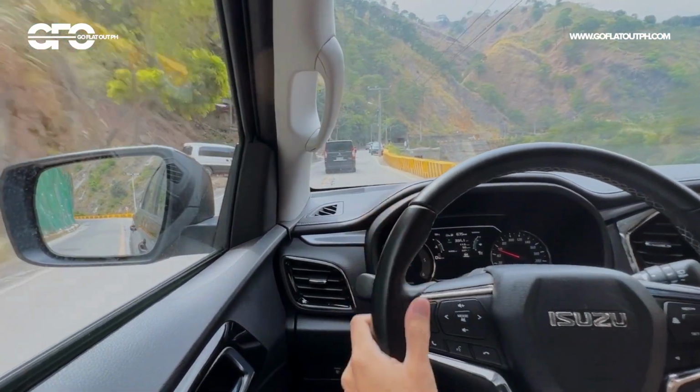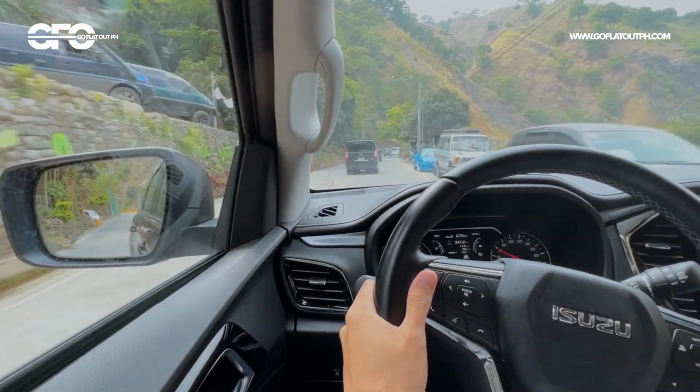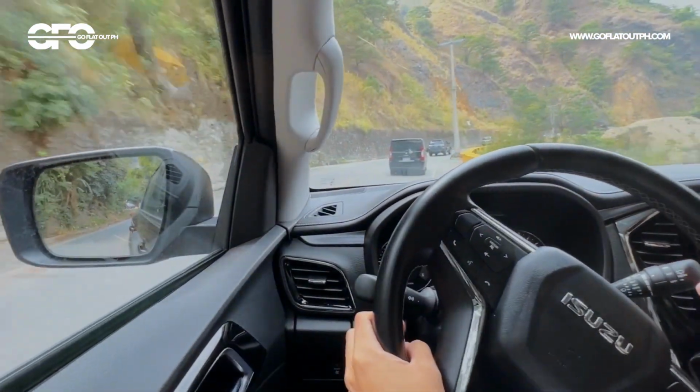But one upside pa rin to having a hydraulic power steering is may feedback ka pa rin from the road, so you still know what's happening to the front wheels. Talagang you can feel the road dito sa steering wheel, which is for me a good thing pa rin. I still prefer a steering that I know what's happening to the front wheels. Yun ang gusto kong steering.